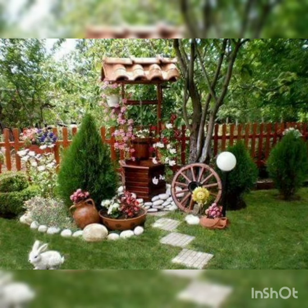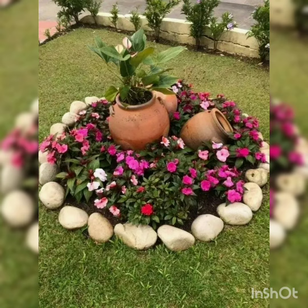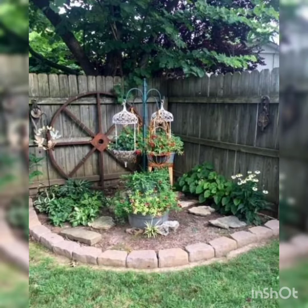Today I am going to show you various ideas for a beautiful garden. Here are multiple designs that you can apply to beautify your balcony, porch, or yard.